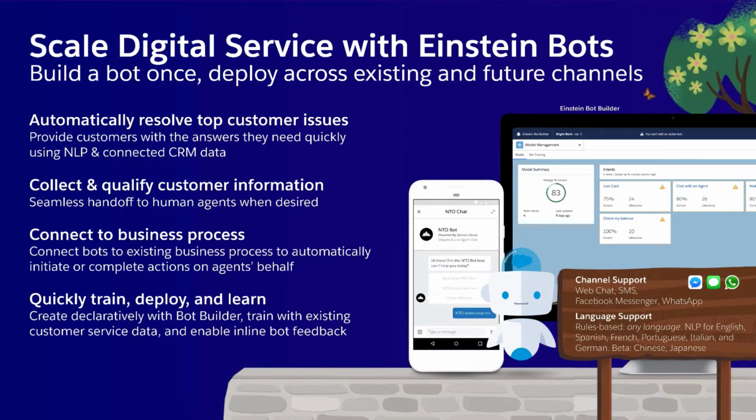I'd like to tell you a little bit about some of our upcoming features in the Summer 20 release. But before I get into that, let me explain a little bit about what bots are and what they can do for you and your organization. So bots are automated conversational agents that allow you to scale your digital service efforts so that your service agents can focus more of their time on the most critical issues and bots can handle the rest.